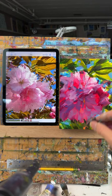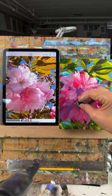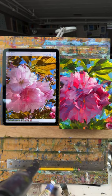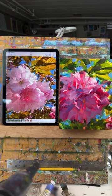How much of a difference that makes just to pull those whites out there. And I can put paint over top, but I do love the look of this. That's helping pull that forward. There's like a glow of white in here too. I could even do a couple dots of it as I finish my background.